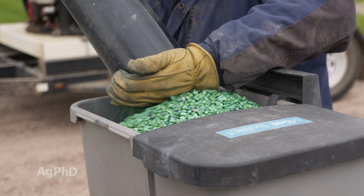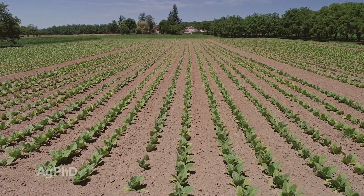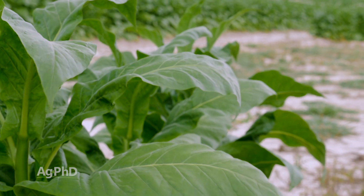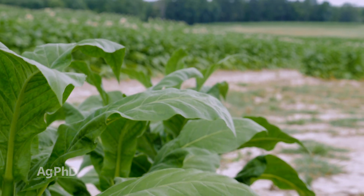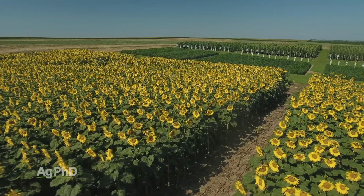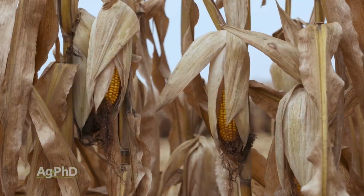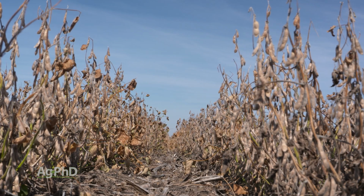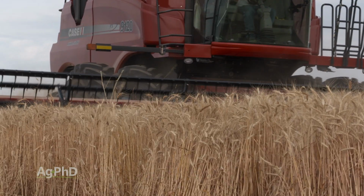And let's talk about crops that we almost never speak of here on the show, like let's say tobacco, where you're going to literally transplant individual plants. Or how about almond trees? There are lots of different crops out there that we don't typically cover. What we usually spend time on here on the show is corn, soybeans, and wheat, because those are the three biggest acreage crops in the United States. So let's talk about those specifically.